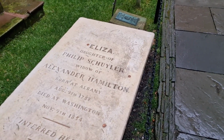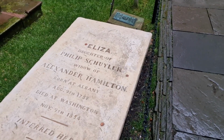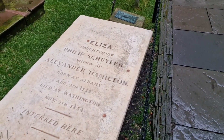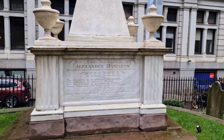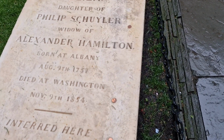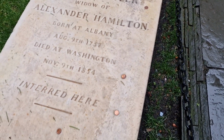Socialite. She was the daughter of American Revolutionary and United States Senator Philip Schuyler and the wife of founding father Alexander Hamilton. There's Eliza. There's Alexander. She was born August 9th, 1757 and passed away November 9th, 1854.